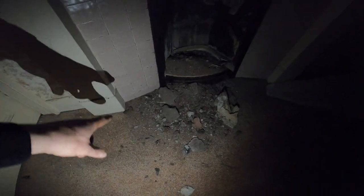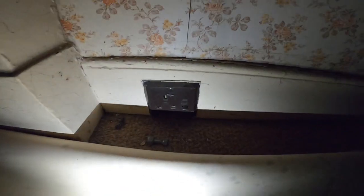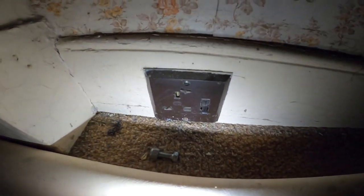It's very unusual to see a fire with no hearthstone on there, because the sparks would just be coming straight out and burning the carpet. It does have the square plugs though, folks, which shows it's not super old, because the older houses had round plugs. I can also see this mantelpiece matches the one in the other room.